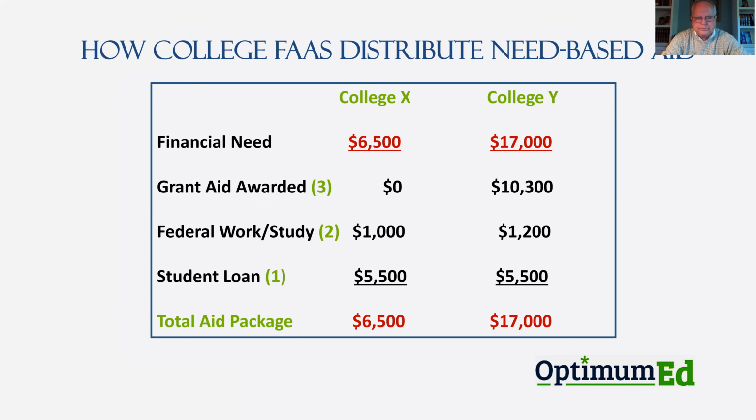And you can see here again, depending on the school, cost and the need established, how that money looks in terms of being first the loan, then work study, and then grant. So in College X, there is no grant money because of the amount of need established. Whereas in College Y, the student's at 17,000, they're going to get grant money. So that gives you an idea of how it works.